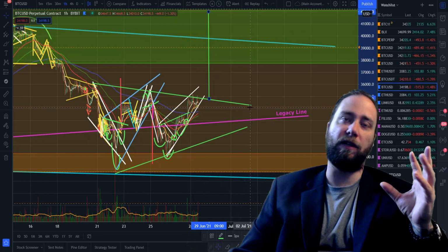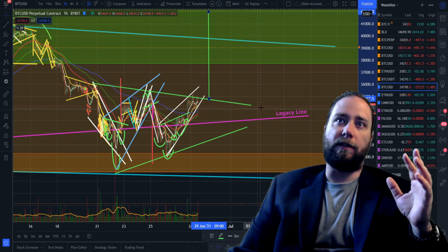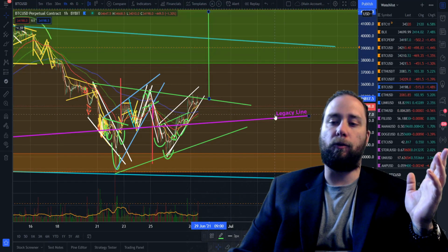It's interesting how things really play out down the road if you have proper TA. And my gosh, guys, this is just so predictable at this point. It's beautiful. The money that is to be made in these times is incredible.